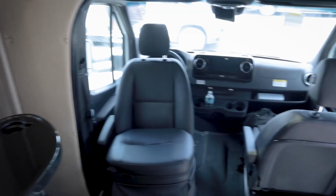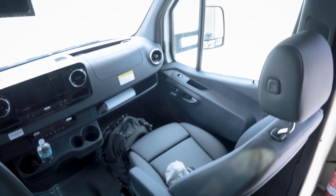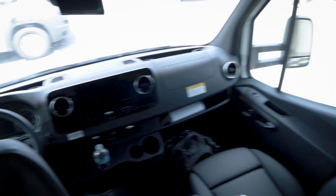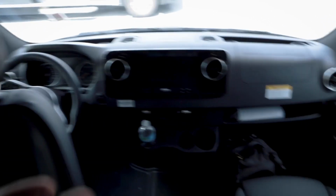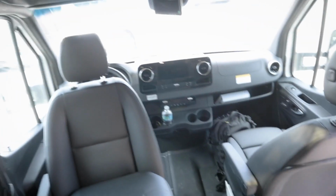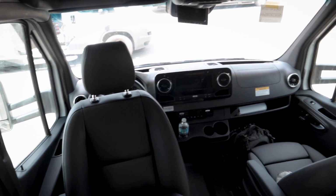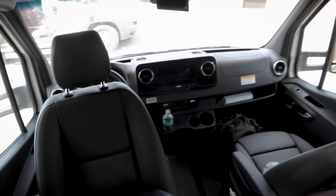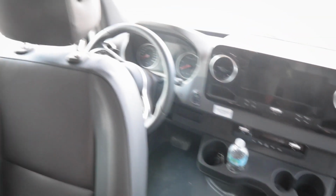Nice big sofa. Here is the cockpit, as I call it. I don't know what the professional term is, Nick. Cockpit, yes. So here you go. Mercedes, so you get all the Mercedes creature comforts. Power seats, heated seats, 10-inch navigation screen, push button start, adaptive cruise, blind spot monitoring, 10-speed transmission, the whole 9 yards. Yeah, all of that, and obviously the seats swivel.